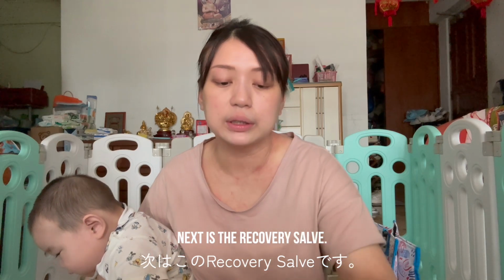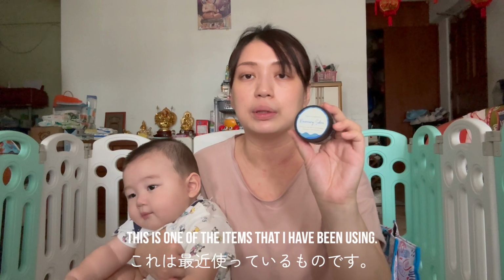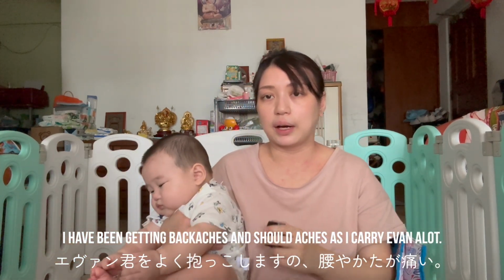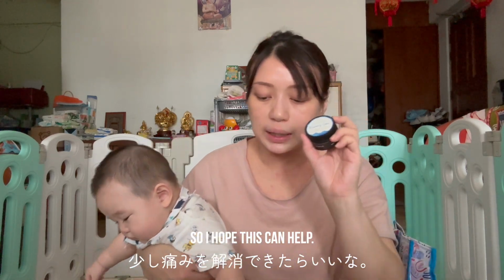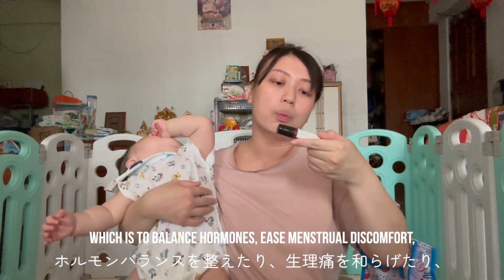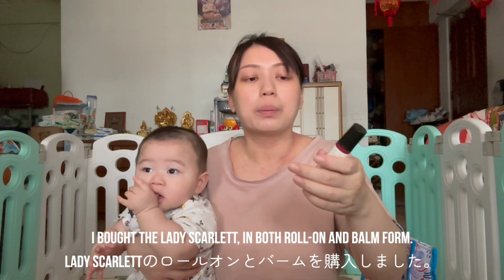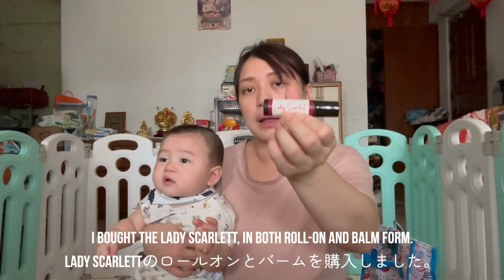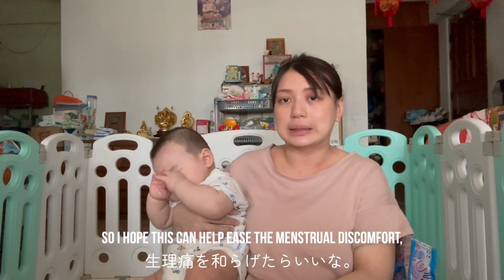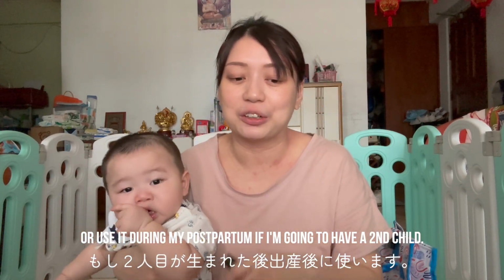And then one more is the Recovery Cell. Sorry if I butchered the name. This is one of the items I've been using. I've been getting shoulder aches and back aches because I've been carrying Evan a lot. So I hope this can help. And lastly is this Lady Scarlet, which is to balance hormones, ease menstrual discomfort, promote a healthy uterus and postpartum healing. So I bought this Lady Scarlet in both the roll-on and balm form. I hope this can help to ease the menstrual discomfort, or maybe I can use it during my postpartum if I'm going to have a second child.